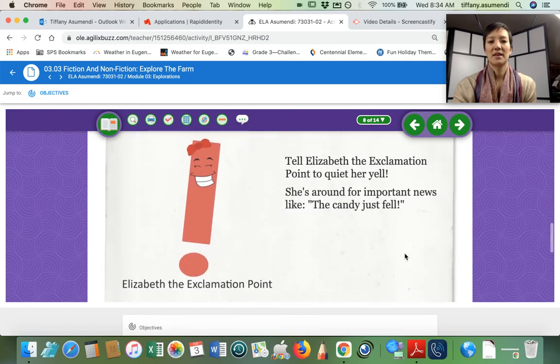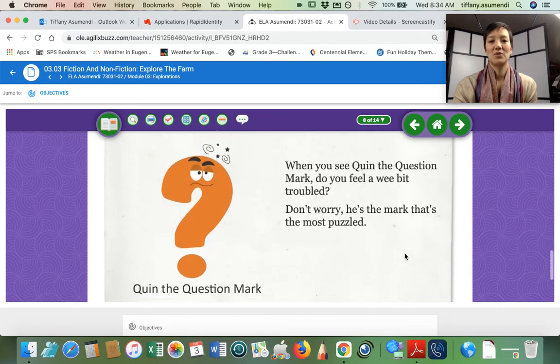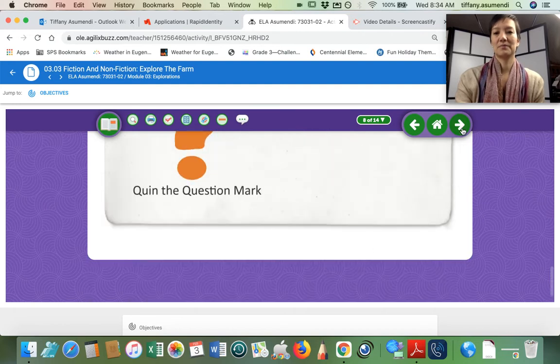Tell Elizabeth the exclamation point to quiet her yell. She's around for important news like, the candy just fell. Elizabeth the exclamation point. When you see Quinn, the question mark, do you feel a wee bit troubled? Don't worry, he's the mark that's the most puzzled. Quinn the question mark.